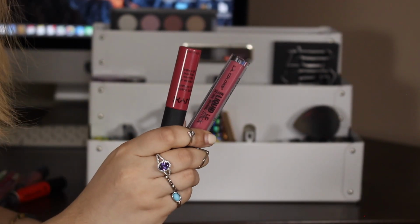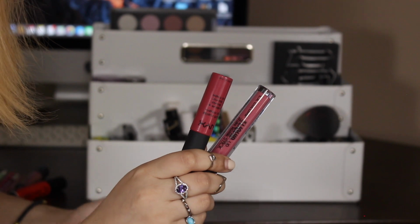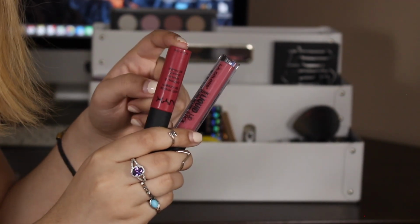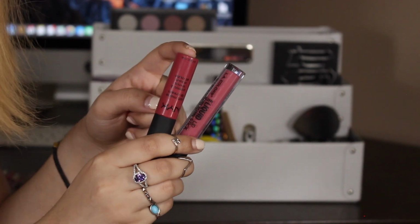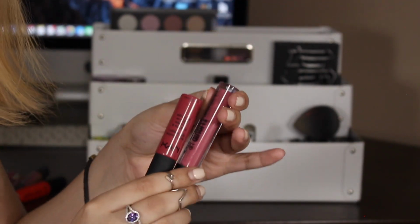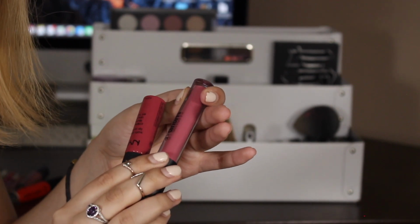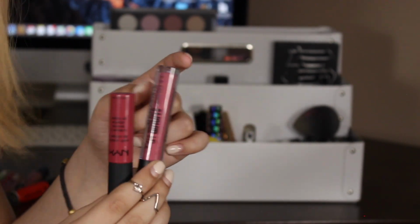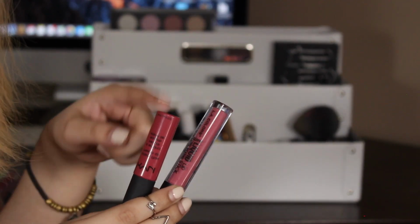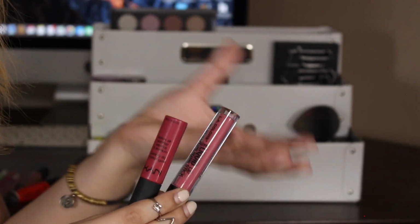So I have a few rosier, pinkier tones. I've talked about this in my last spring lip color video. This is the NYX Soft Matte Lip Cream in the shade Prague. I looked it up, it's Prague. And the LA Colors Liquid Matte Long Wearing Lipstick in the shade Kiss Don't Tell. Both of these are beautiful. This is a lot more drying than this, and this is just a soft matte.